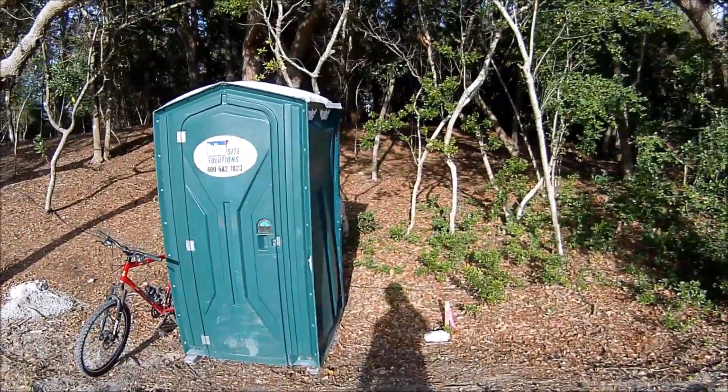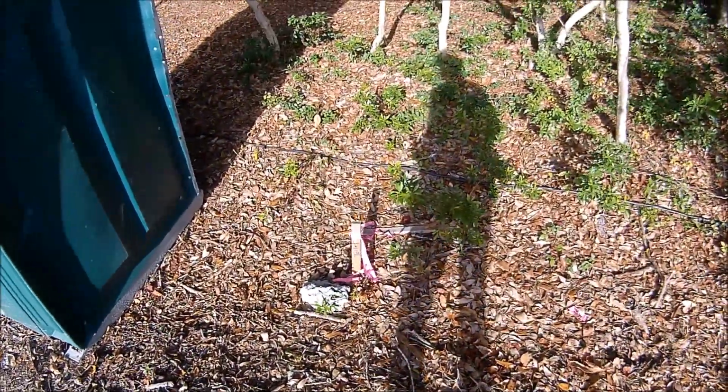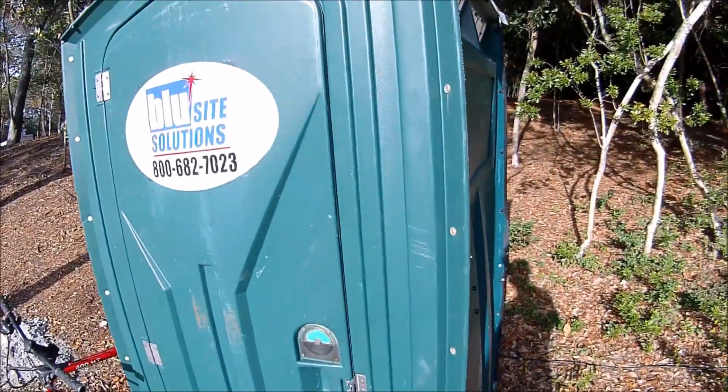Out bike riding today. This one's sitting very low. I got a stake here that says toilet. Look at that. Let's go inside and check this one out. Oh wow, that's warm in here.